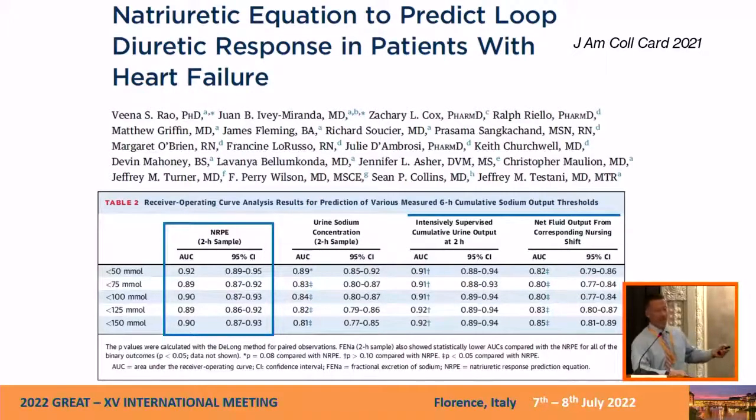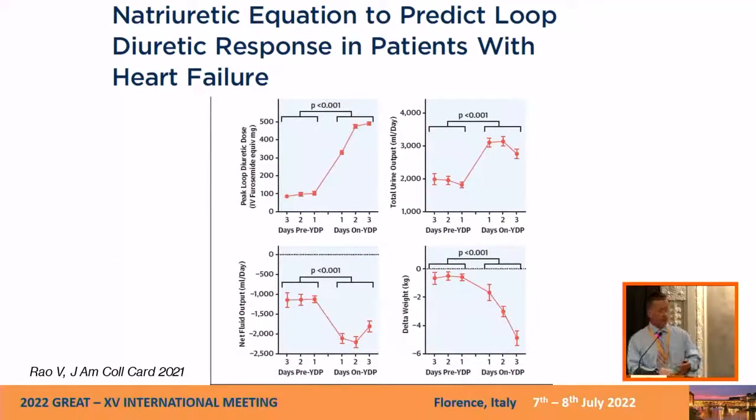So what he's saying is it doesn't matter whether you pee out a little or a lot, I'm going to be able to identify it with this prediction equation based on a 2-hour spot urine sodium. Okay, one sample 2 hours after the diuretic's done tells you how they're going to do over the subsequent 6 hours. And what happened when he used this formula in the hospital, this is real data.